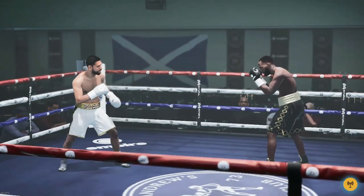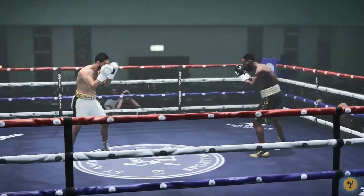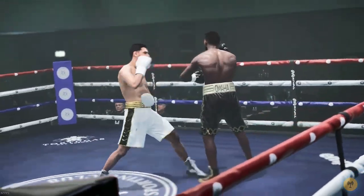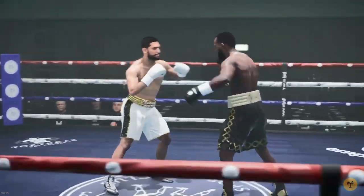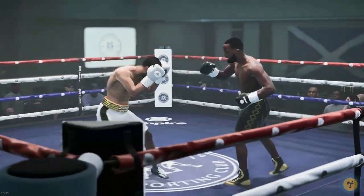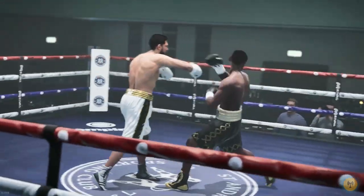Tough last round. Now you've got to make sure he doesn't put it on you, and that's what he's going to try and do. So tie him up, hold him, lean on him. Don't get drawn into a fight. Not yet. Not until your senses have come back. He missed with that jab. Good counter left hand there. He just misses with that big right hand. Good counter punching.